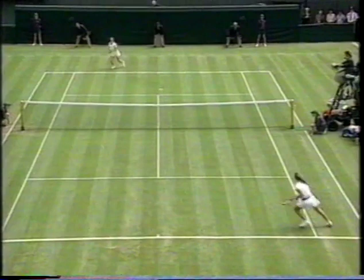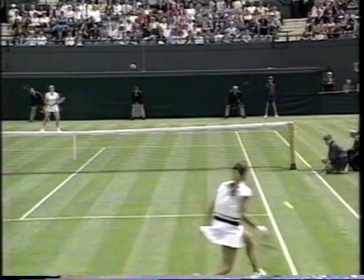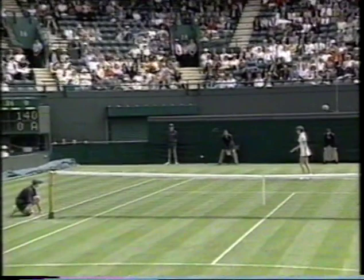That's a heck of a shot. Game is Kremer. And so Ann Kremer gets off to a good start on her own serve. Holds, it's one all. And you see this point, this is where Martina Hingis hesitated there. You thought she was going to come in on that forehand, elected to stay back, and then got wrong-footed with that very fine backhand from Ann Kremer.